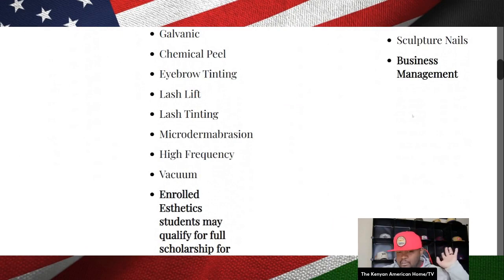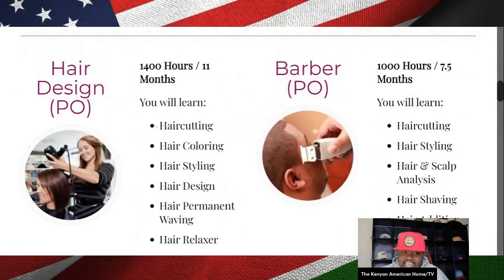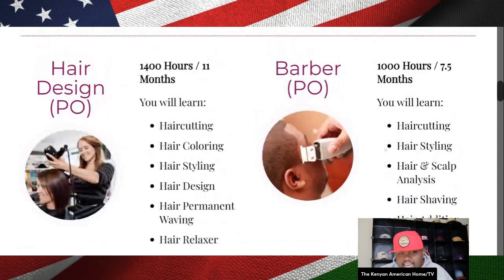I'm sure madam, you understand what those are. I don't understand what that is, but I'm sure women understand what that is. Or you can come learn hair design. It's 11 months and you learn hair cutting, hair coloring, hair styling, hair design, hair permanent waving, hair relaxer, hair extension. And then my barbers, if you want to come learn barber cutting, first cutting white hair, come.